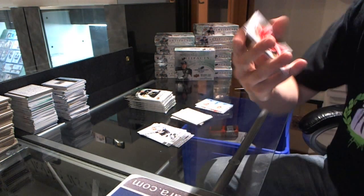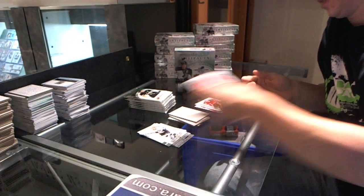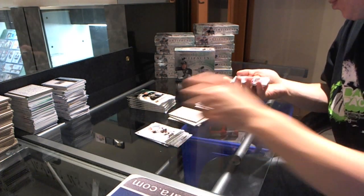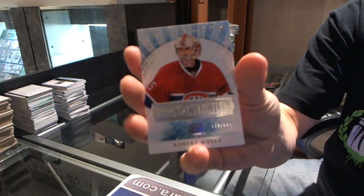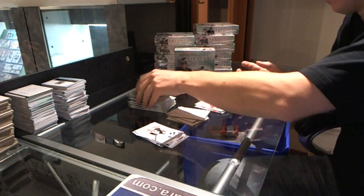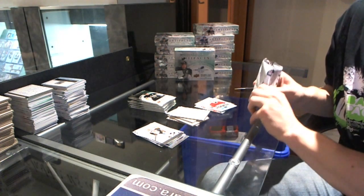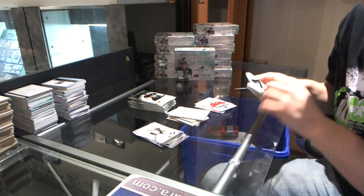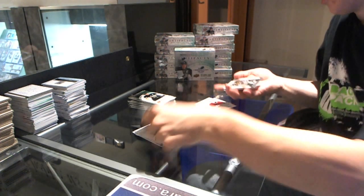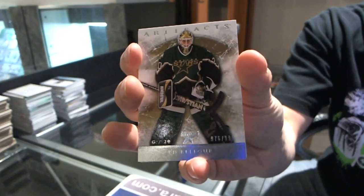We've got a goalie insert, number to 999, Thomas Vokoun. We got a rookie to 999, Robert Meyer. We've got a goalie insert to 999, Ed Belfour, Eddie the Eagle.